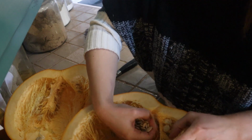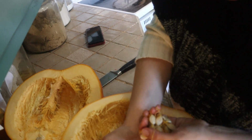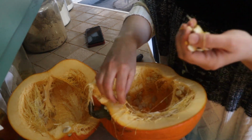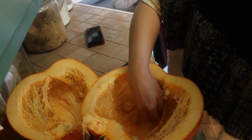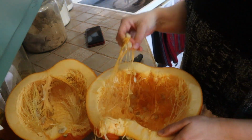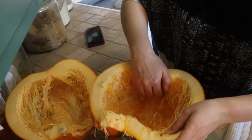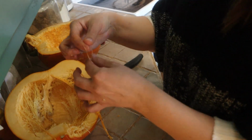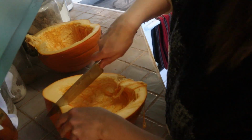I think I'm just going to remove as much as I can, and when we're done, there's always some pumpkin seeds left when you cook it, but I'm gonna put that in a bowl. This is pretty much the most annoying part, in my opinion, but it's still not that bad. See, that's one of the things that happened. Actually, I think I'm gonna cut these in 4.